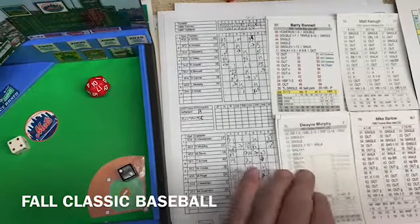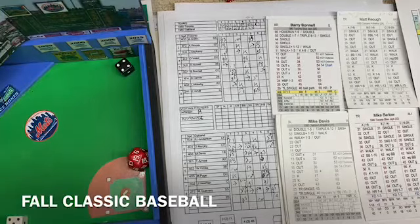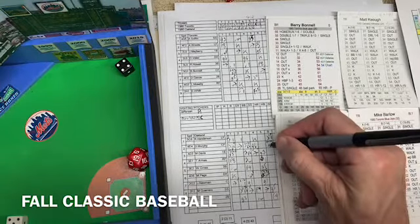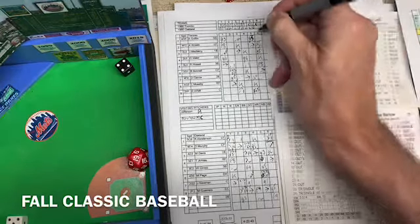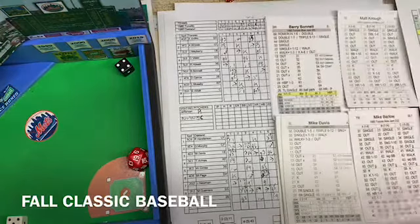So that's runners on first and second. Here comes Mike Davis. And that's a 45, a blank, and a 45. He is a C, which will be a ground ball to short. And that retires the side. No runs, 1 hit, 1 left. We go to the top of the 7th inning.